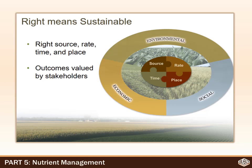The 4Rs, in this case, refer to 4 rights: right source, right rate, right time, and right place. There are many excellent resources on 4R on the links provided here, but we will take a quick look at what the 4Rs represent.